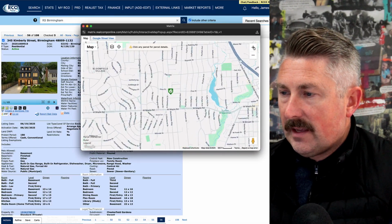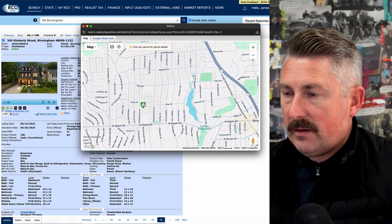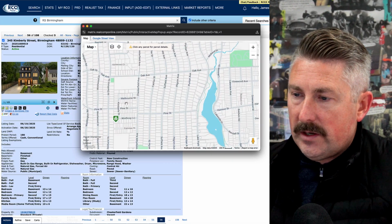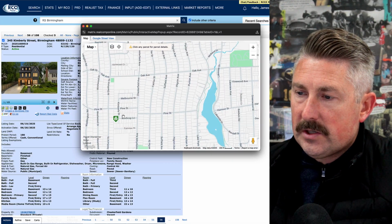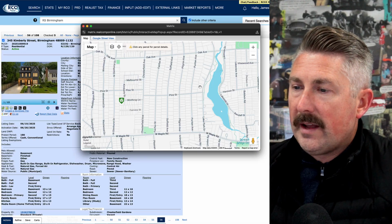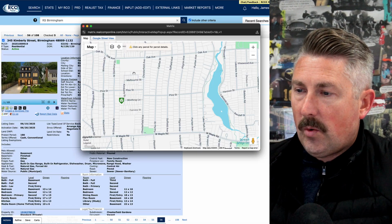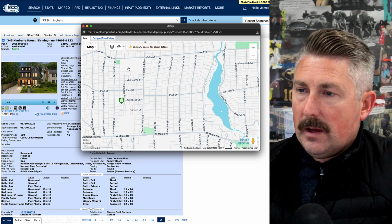It's in Court Lake Estates, which is one of the most prestigious neighborhoods in the state of Michigan. And it's tucked in this little interior niche on Kimberly Street at the dead end. So it's very quiet. It's very private. There's no traffic. It's walking distance to Corton Elementary, which is right here.